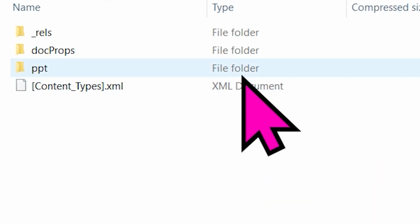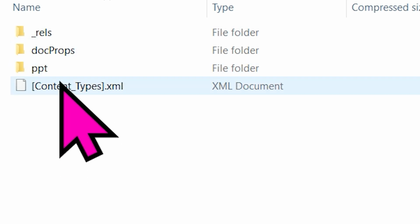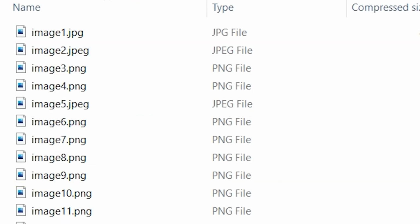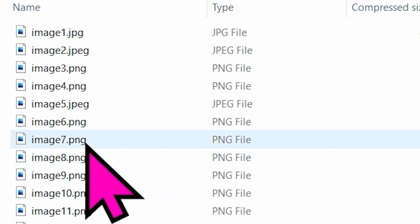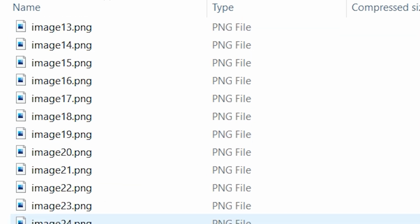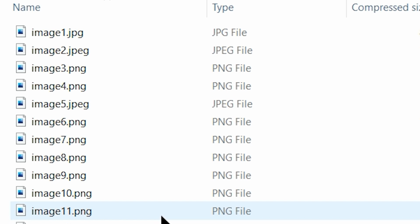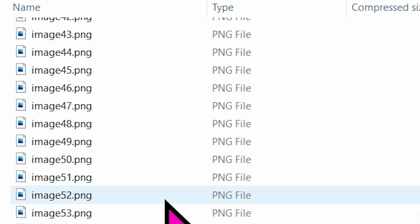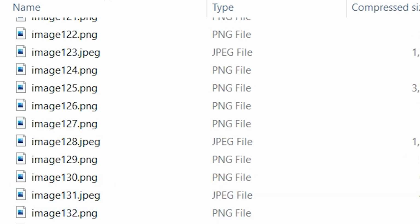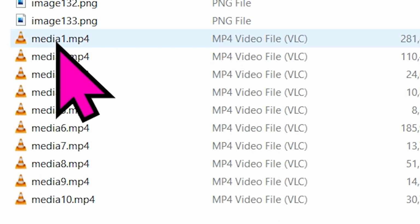It reveals a folder called PPT. Ignore everything else, double-click that. And now you'll find another folder inside there called Media. Double-click that. You'll find all the images. It's another way of getting the images out. You'll see that the creator used some PNGs, some JPEGs, a variety of files here. So the other method I just showed you will get them all the same type, which may be easier to import. But let's just wind down past all these stills, and at the end we find all these media files.